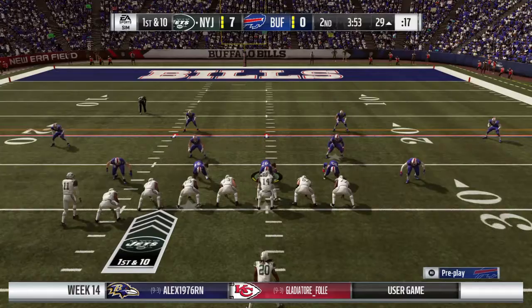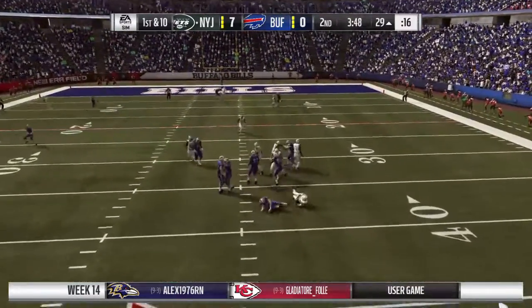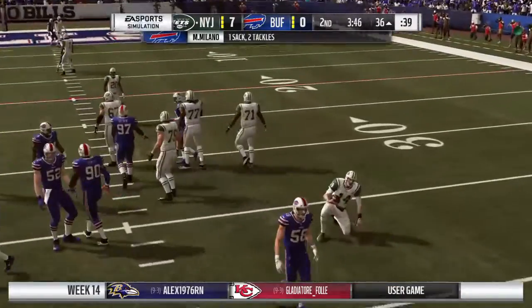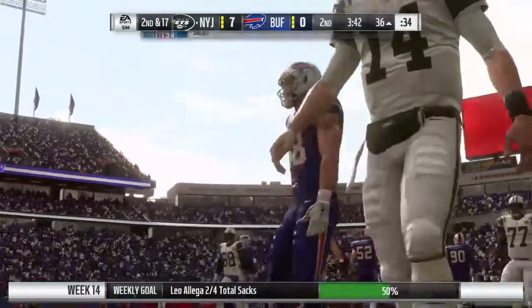Hurry up, here we go. They go play action here on first down. Blitz coming, and down he goes. Matt Milano coming on the blitz. He gets him for a loss of 7.